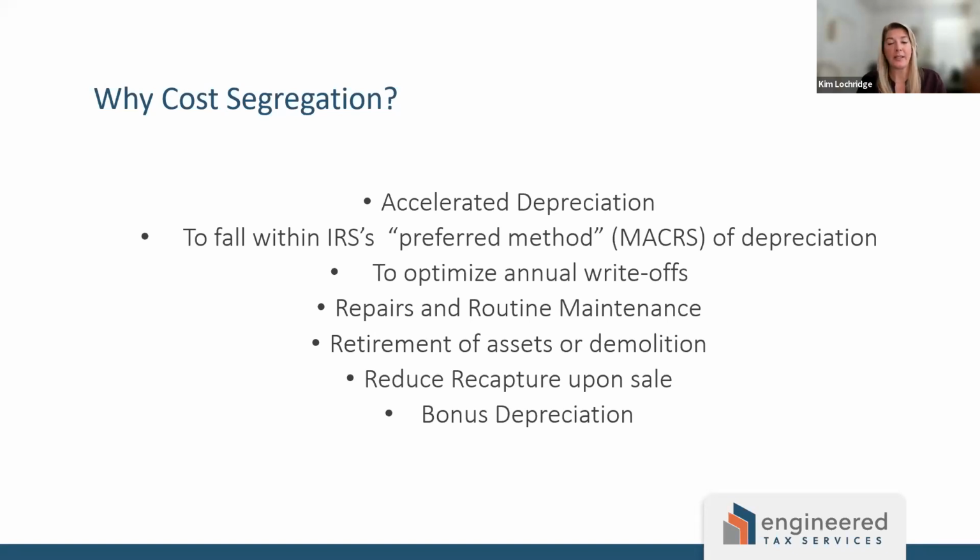And the straight line depreciation is so vague. Obviously, they're not going to fight you because you're not taking enough depreciation. But if they had their druthers, they would want you to do the MACRS methodology, which is outlined in the audit technique guidelines. So to fall within the IRS's preferred method of having all of those assets broken out, it's much easier to track, and it's much more indicative of what's really going on in the building, especially if you have, say, a roof replacement soon after, okay, or something like that.